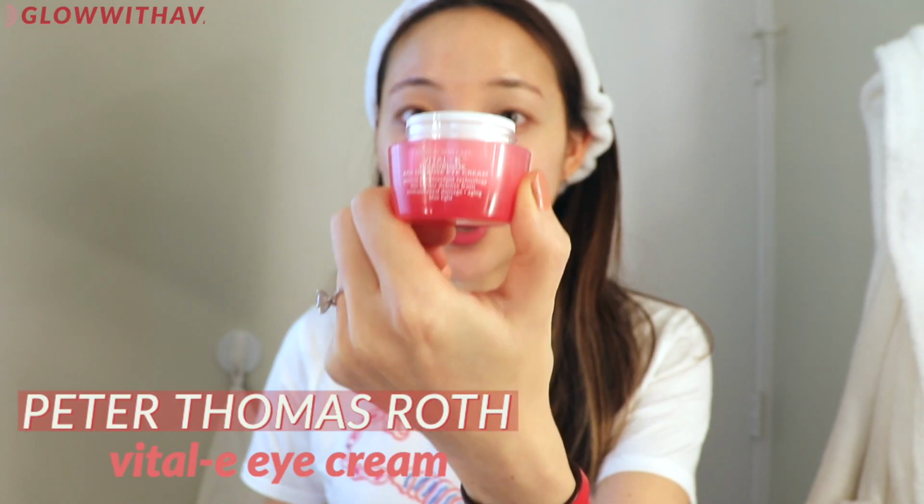And while I let that ampoule sink in, I'm going in with an eye cream, and this eye cream from Thomas Roth launched on January 1st, but I've been testing it for the last few months, and at first I was very confused by the texture because I have never come across an eye cream texture like this. When you first dig into it, it really does feel like a cleansing balm in a balmy texture, but then when you warm it up in your fingers like this, it melts into a nice creamy form that completely sinks in.